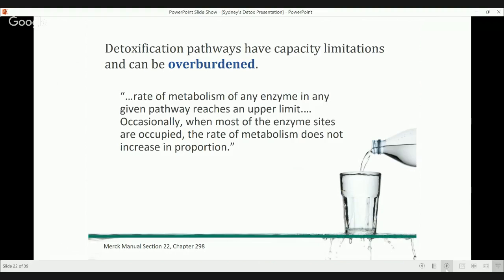So they show the glass of water here, and I always use that as, think of the glass of water as your liver, right? And it's getting filled up with water, and as that water spills over, that's when you start to feel your symptoms, because you're overburdened. The liver can only process so much at a time. Okay.